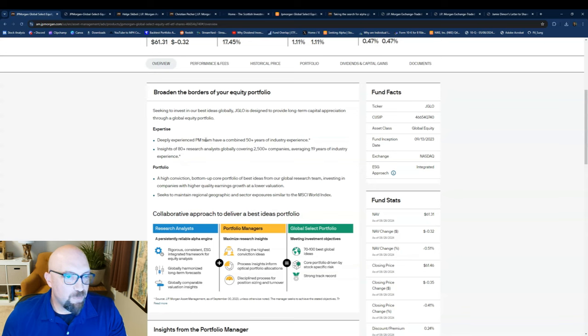Deeply experienced portfolio management team, with a combined 50 years. We'll show you who they are. Insight: 80-plus research analysts globally, covering 2,500 companies, averaging 19 years of experience. So what they're selling you on is that this is JPMorgan's best ideas.